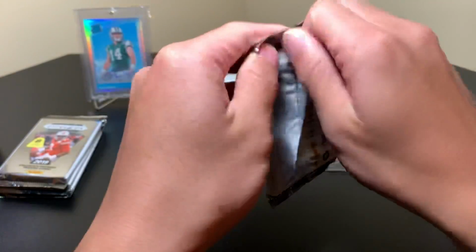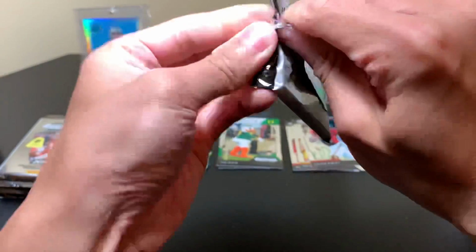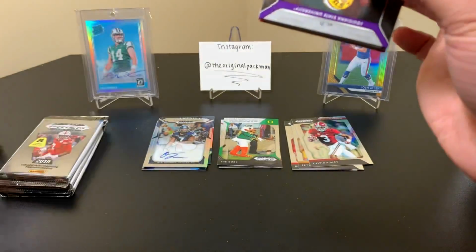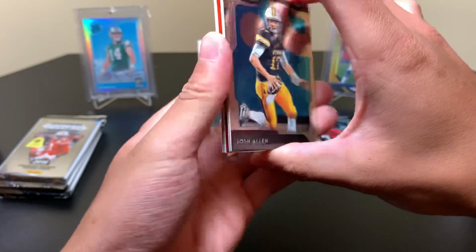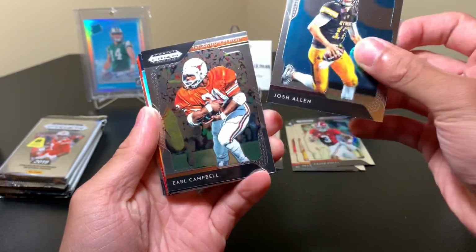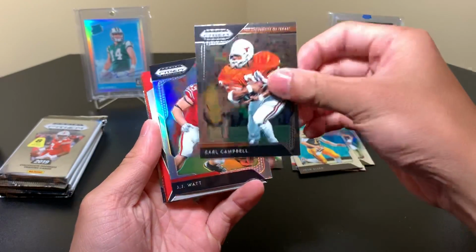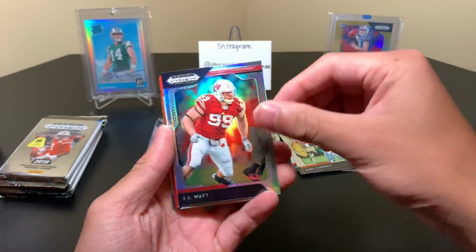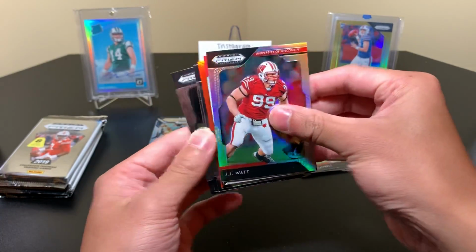Cool. Nothing cool, to my knowledge, has come out of this case yet. A few times I go there and something cool's already been pulled. So I go kind of into the box with low expectations, but one guy just walked out with a box and one guy opened it in front of me and didn't really get anything notable. So Josh Allen, Earl Campbell, pulled that nice Earl Campbell from Encased. J.J. Watt, and here's our auto right here, so we'll pull from here.